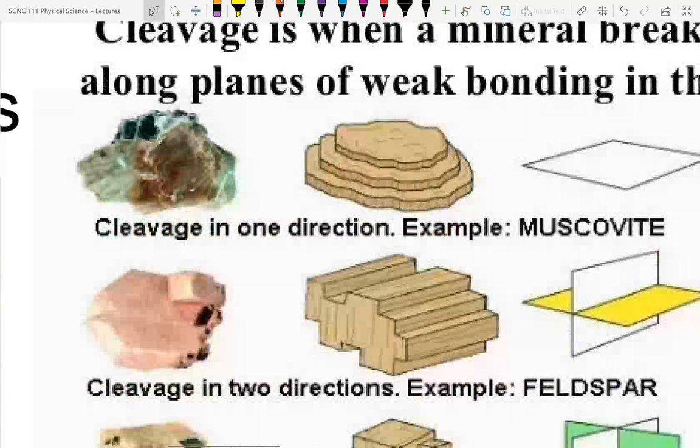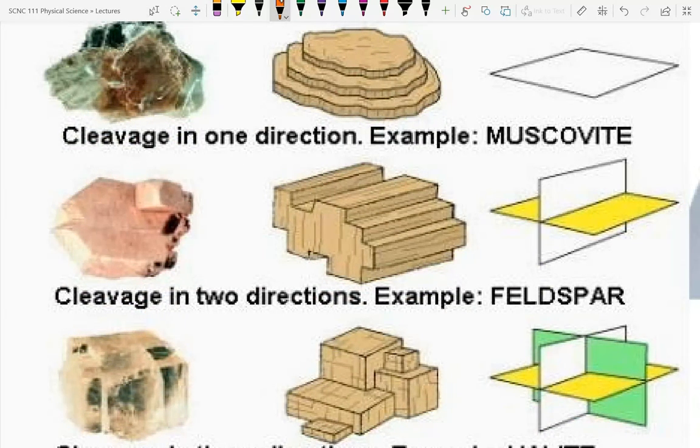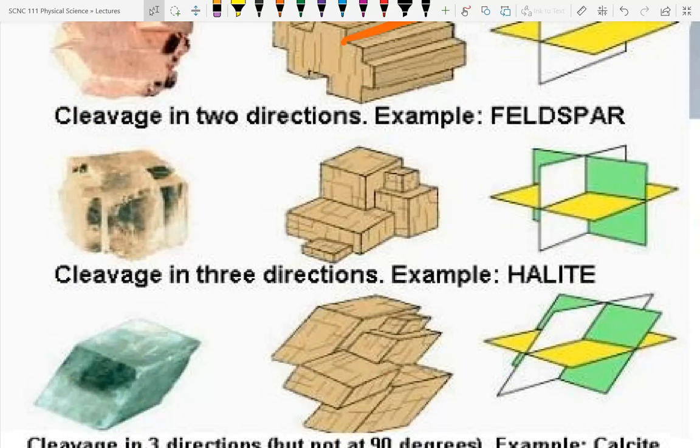Then here's an example with cleavage planes in two directions that are perpendicular to each other. So that's feldspar, so you could cleave it along either a vertical or a horizontal on that line, and it would split off nice and easily. If you put your knife edge in anything that's not aligned with either the yellow or the white, it would not easily split. And if you break it, it will usually break with some planes of one and some planes of the other. And then here is an example where you have three cleavage planes that are all perpendicular.